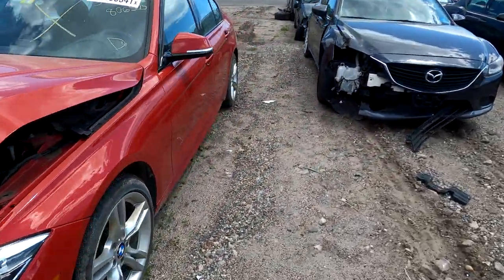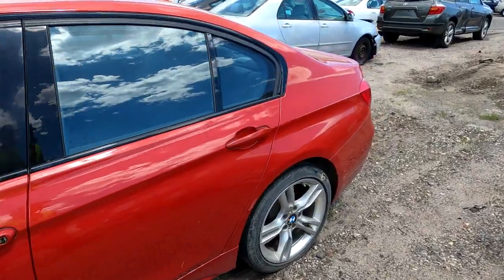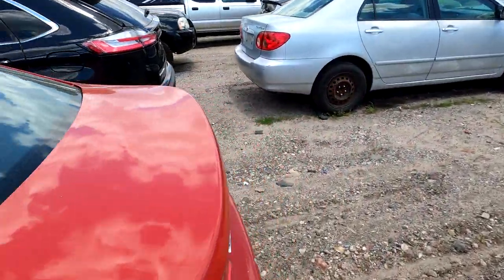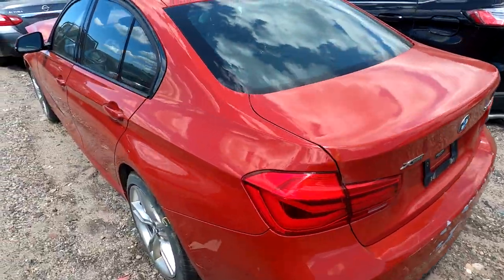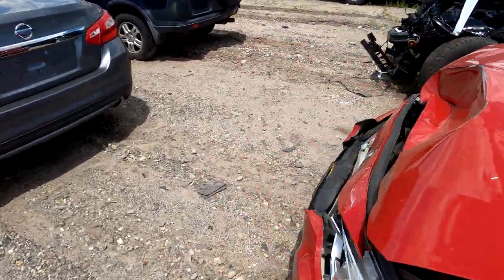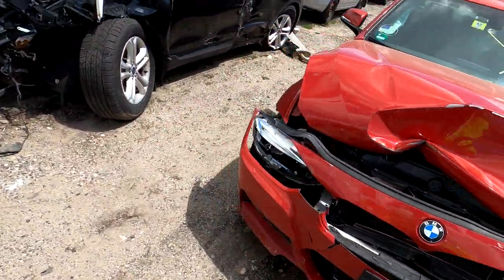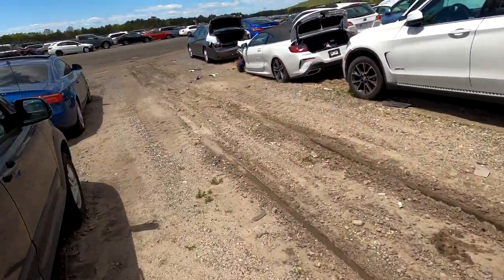Just the M package. M package 340. This is the same motor that's in the Supra, so a lot of people were boosting these and basically making them faster. I've seen these going 700 horsepower easily. So this is definitely something that I'm looking into, seeing if I could get one of these for a good price.